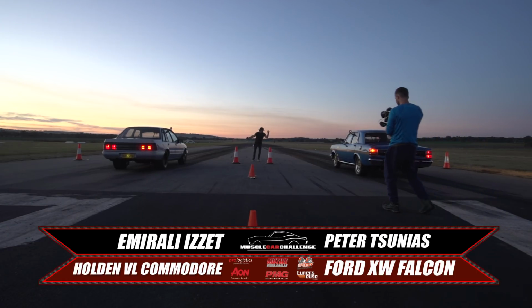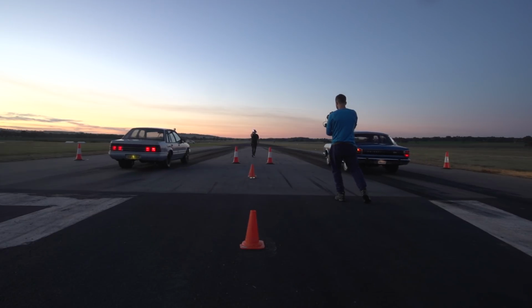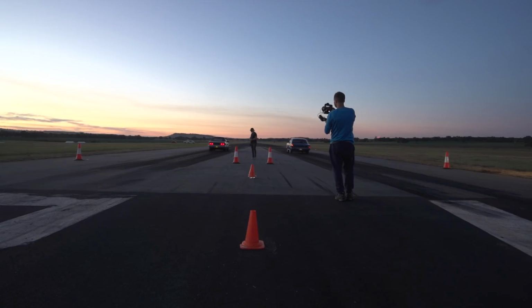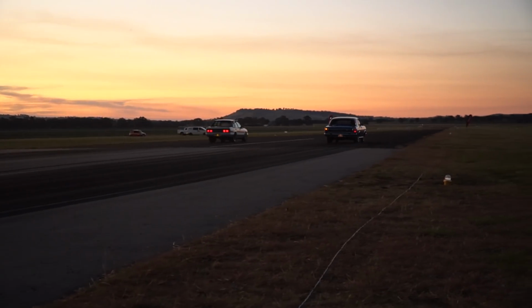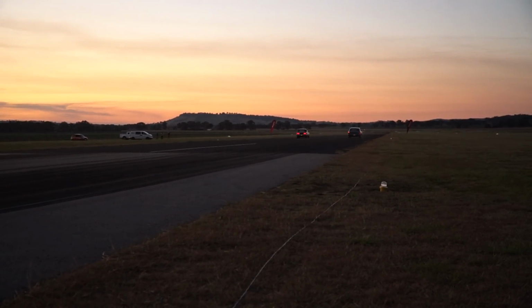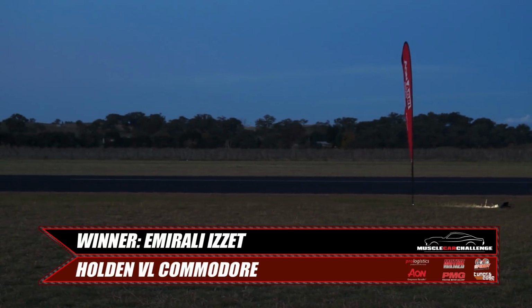Emma Raleigh in the VL Commodore, the LSA under the hood, against Peter in the XW Falcon. A little bit slow from Emma Raleigh on the light, but has he got the grunt up top to drive around? He does, and it looks like Emma Raleigh's going to get the win in that supercharged V8 VL Commodore.